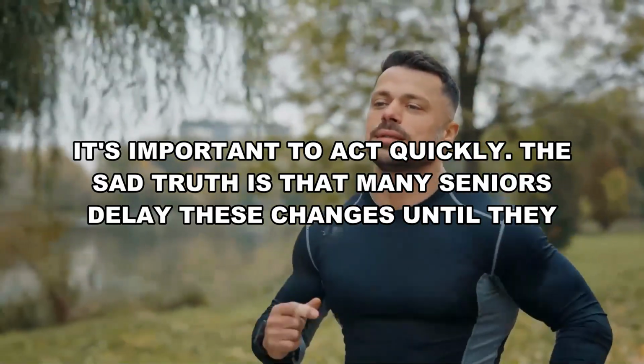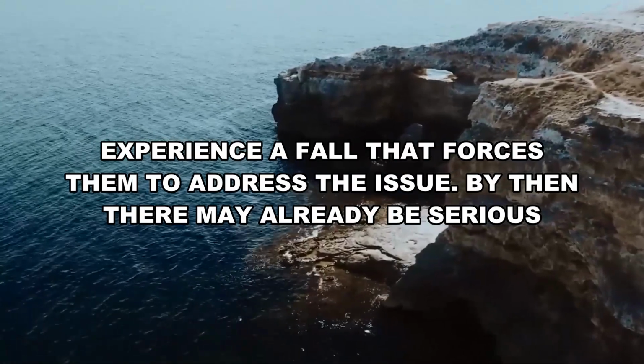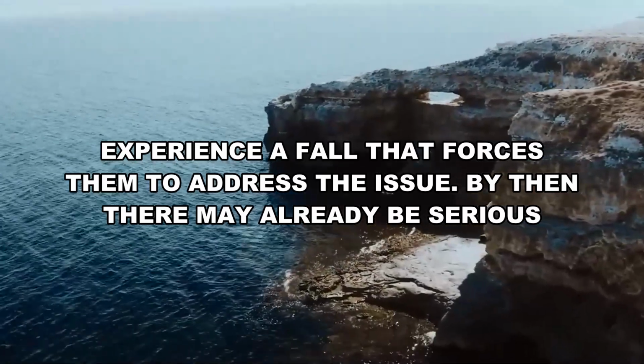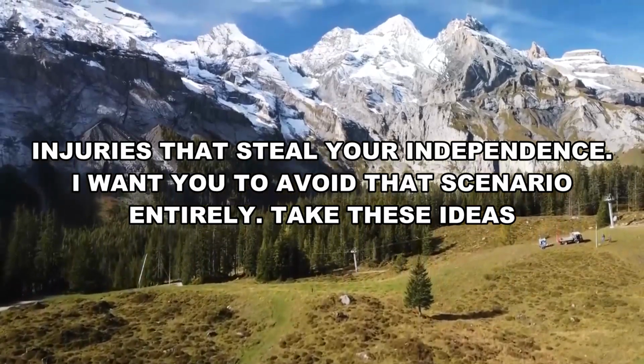The sad truth is that many seniors delay these changes until they experience a fall that forces them to address the issue. By then, there may already be serious injuries that steal your independence. I want you to avoid that scenario entirely.